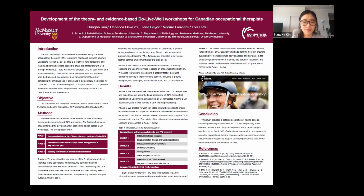And in phase 3, the overall usability test score of the online workshop website ranged from 85 to 92%. The qualitative findings from the free text answers suggest that the workshop website was easy to access and navigate, but the visual design could be more user-friendly. Also, the terms, resources, and activities needed to be clarified. So we further refined the website based on the experts' usability test result and feedback.